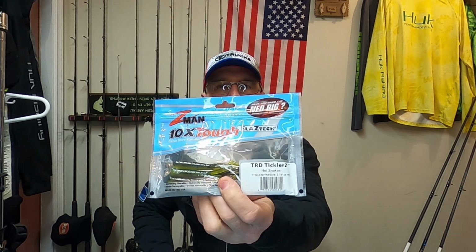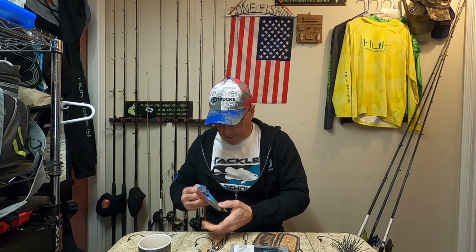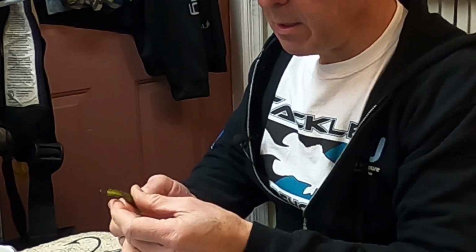So the next bait I picked up is the TRD Tickler Z. It's a 2 3/4 inch bait, and yeah, it's like a little TRD with tentacles. Again, like the others that I've just showed you. This color is pretty cool. Hot Snakes. Check that color out. Again, really cool finesse bait. Made out of Elastech stuff, so it'll last a while.